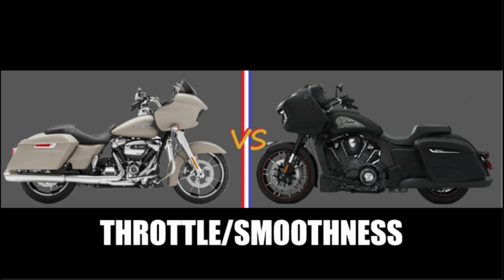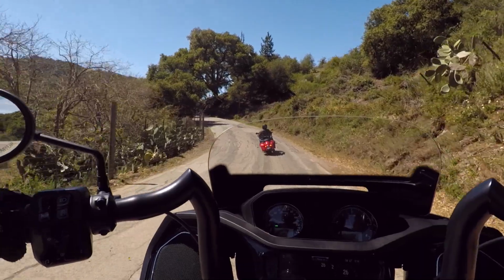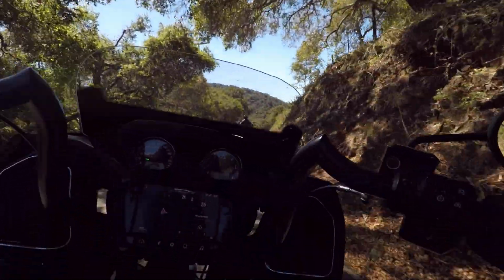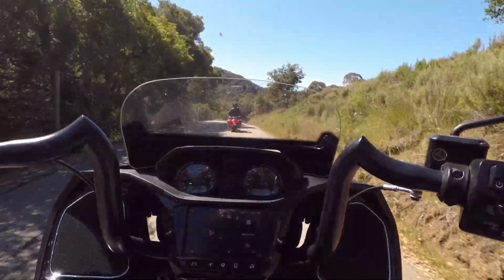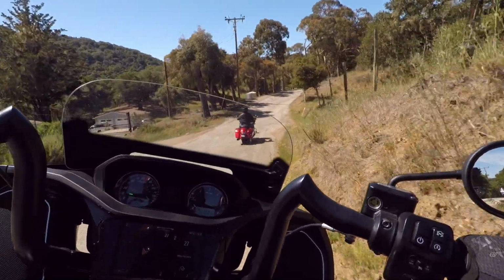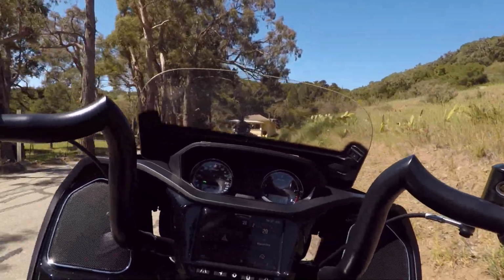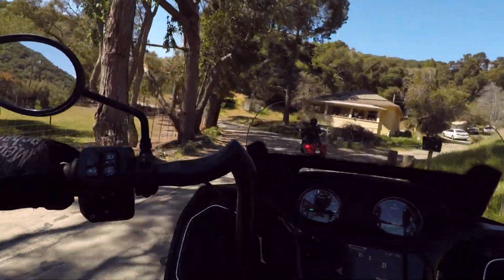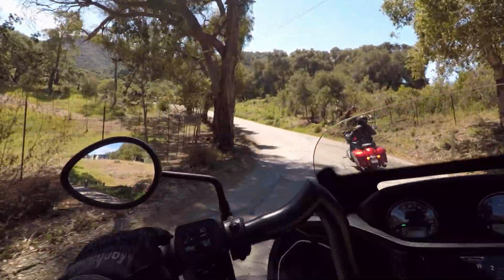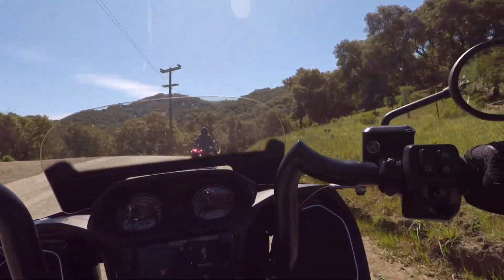The first thing we're going to get into is something I've had an issue with a little bit, and that's the throttle control on the Indian. Both these bikes feature throttle by wire. If you don't know what throttle by wire is, there is an electrical connection that runs from the throttle to the throttle body and tells the bike how much it needs to open or close, whereas on older motorcycles you have an actual cable that would manipulate the throttle and let air in.